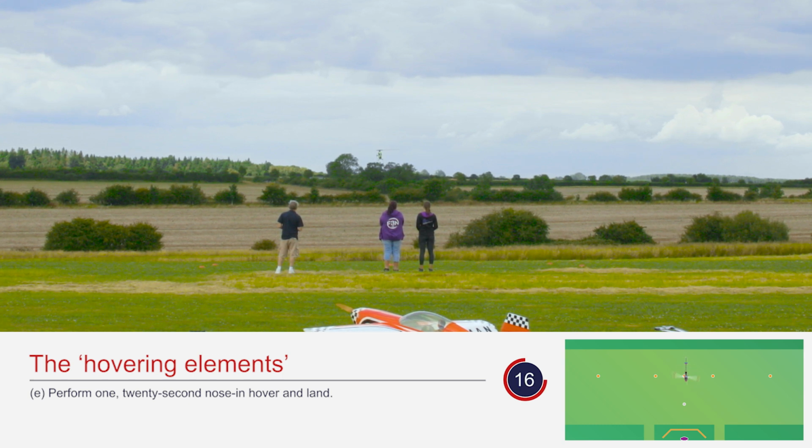Either method is perfectly acceptable, however the 20-second count should not start until the helicopter is in a stable nose-in hover over the centre marker. During the 20 seconds, the helicopter's height and position should be fairly consistent as demonstrated in this video.